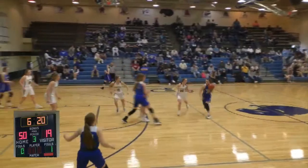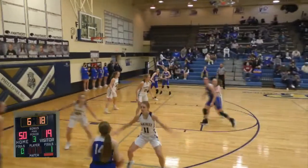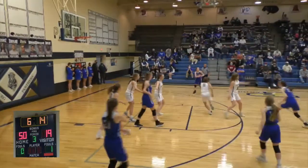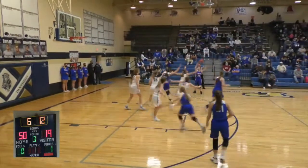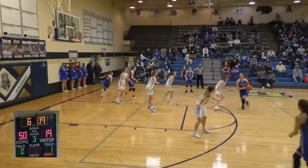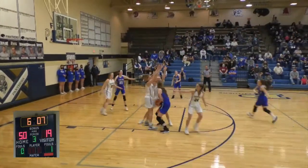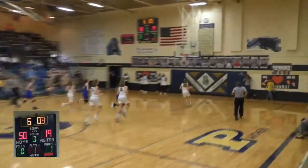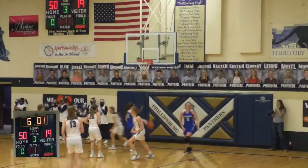Past half court now for the Lady Tigers. Hand off. Over to the outside corner. Back up top. Tigers shuffling the ball. Drives in. Ball back out. Stolen by Terrence Sides. Terrence Sides with the ball now down the court. No and it's good.